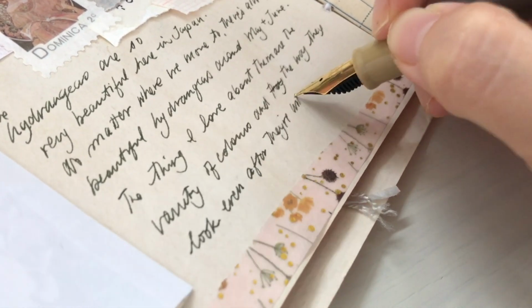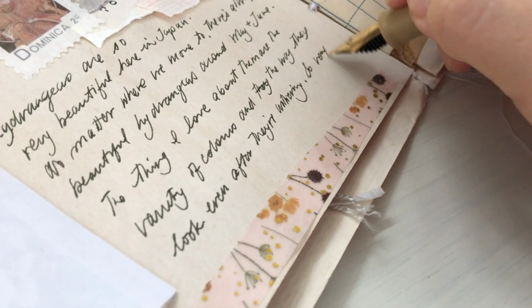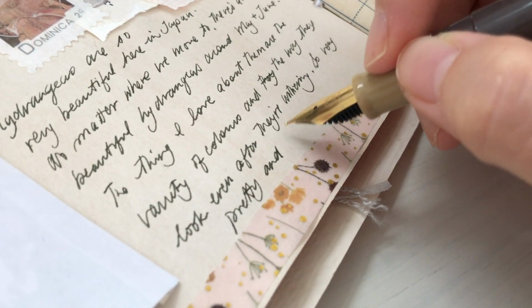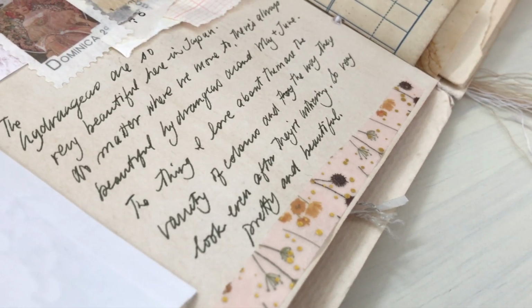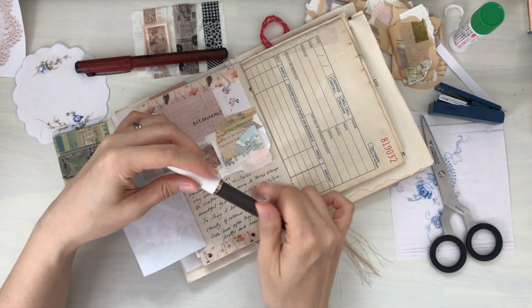You can't really tell on this tea-dyed paper, but it's a beautiful brown color, and it also dries to a lighter brown with a slight green tinge, if that makes any sense. But it's a beautiful ink color, and I really want to try this ink in a broader nib so that I can see the color variation when it dries.